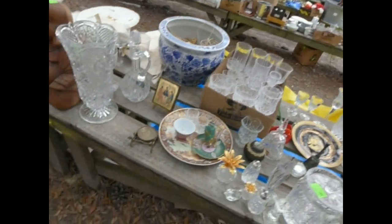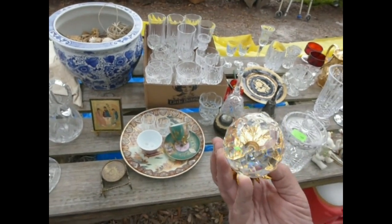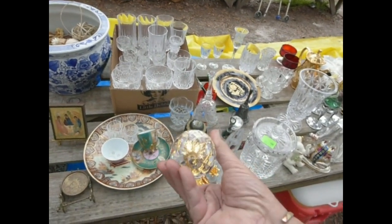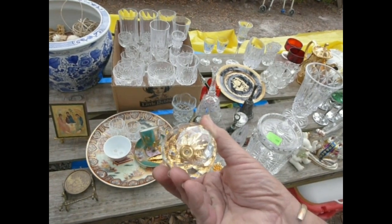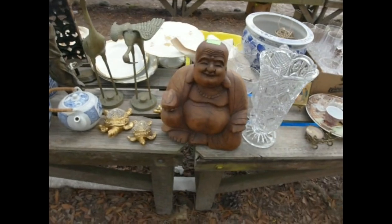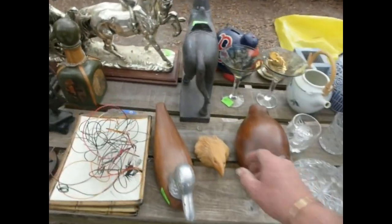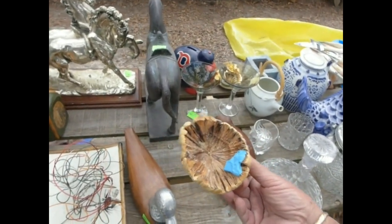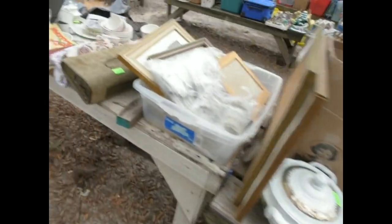All kinds of great glassware. The pineapples are... saw it there a second ago. Hang on a minute, don't run away. Stavosky, there you go. Couple of them. You get the little Buddha, some nice blue and white pieces, some hand carved ducks. That's kind of a cool eagle head right there. It's made out of a mushroom or something like that. I don't know. And here we go.